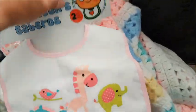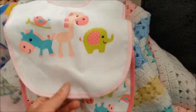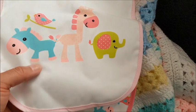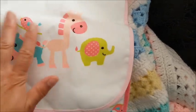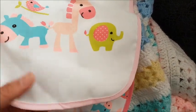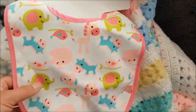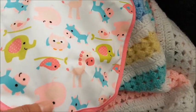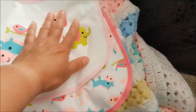Oh, I bought this from the dollar store. This is bibs from the dollar. Two big ones because I don't have anything for my toddlers. So this one is a white bib. It has, I guess it's a horse, an elephant, or maybe even a donkey, but they're all different colors, like a blue horse with pink hair and a pink snout and pink hooves, and a giraffe and an elephant and a bird. Cute anyway. And then the other one has more animals on it with owls and birds and a big elephant. Another pink elephant, green elephant. I don't know, it's really cute. And big, big for toddler size.